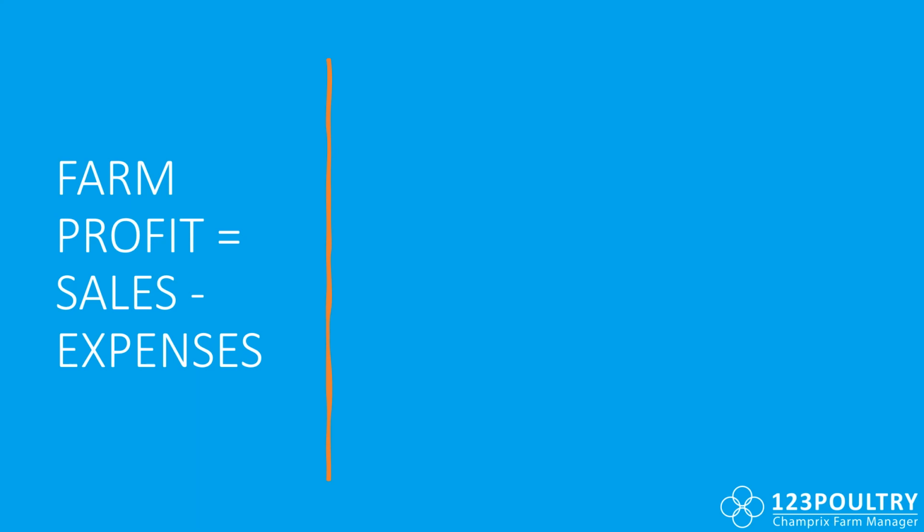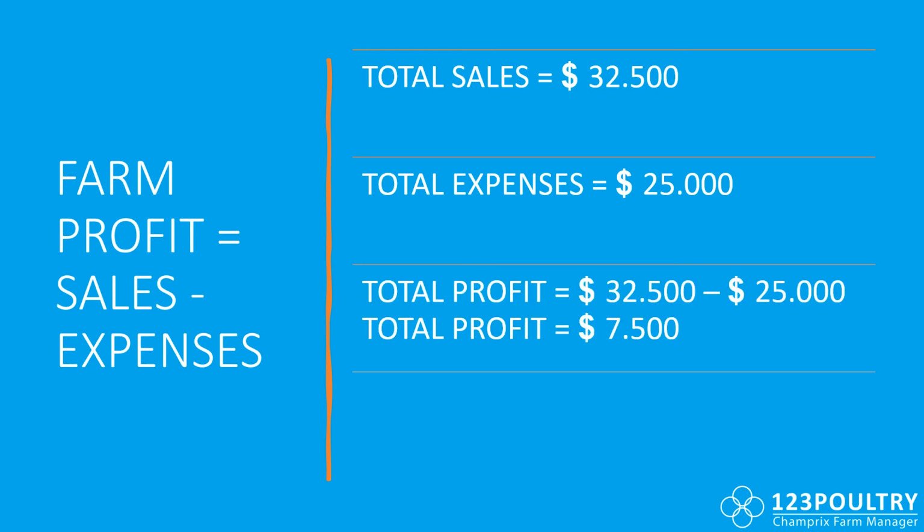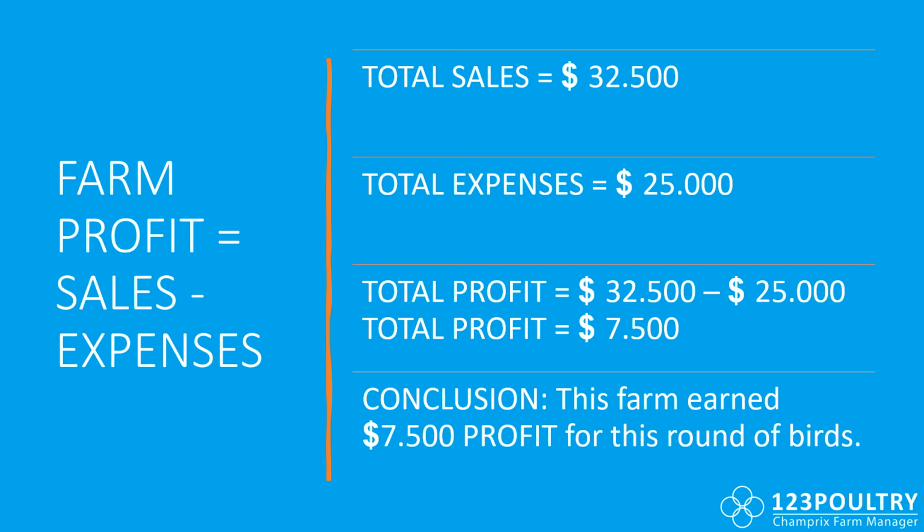And keep those numbers in mind because now, as you have learned earlier, you could calculate your farm's profit by subtracting the expenses from the sales. And on our broiler demonstration farm, we had sales of 32,500, as we have seen on the previous slide. We had expenses of $25,000. So to calculate your farm's profit, you need to subtract the 25,000 from the 32,500 to get a total profit of 7,500. So the conclusion of this round of broilers is that this farm earned a profit of 7,500 for this round of birds.